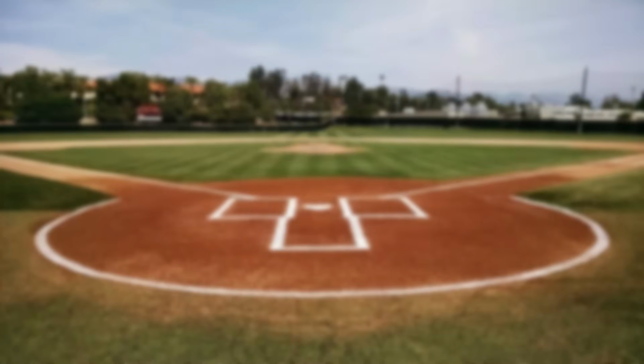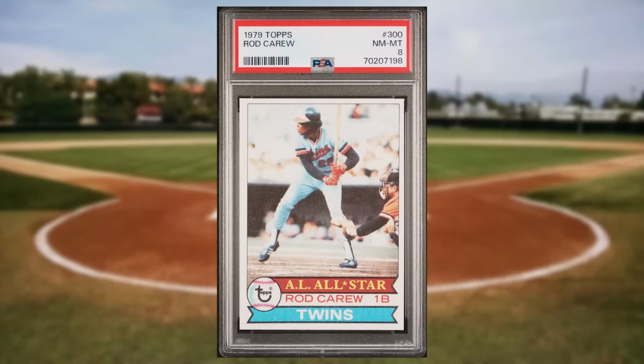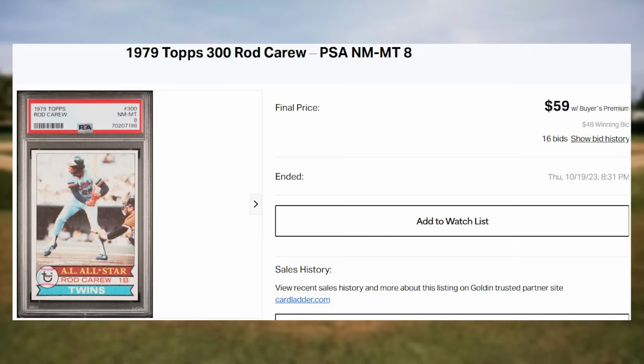We're sticking to the 1970s at number 34, with this 1979 Topps Rod Carew, card number 300. This was a PSA 8 that received 16 bids, and it sold for $59. This card is a pop of 432 in a PSA 8, 393 in a PSA 9, whereas a PSA 10 is a pop of only 44.